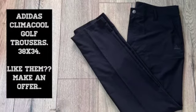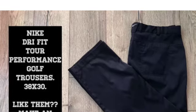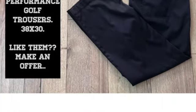Got another pair of Adidas Climacool. These ones were slightly larger, 38 by 34. Again, I paid £4 for those, took an offer of £10, and got £8.20 back on those, for 105%. Really pleased with that. I also sold a pair of Nikes, 38 by 30. Again, I sourced those for £4, sold them for £10. Again, £8.20 back, 105%. So a bit of a recurring theme here: getting them for £4, selling them for £10.